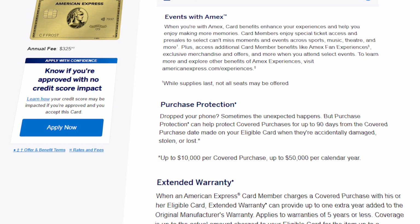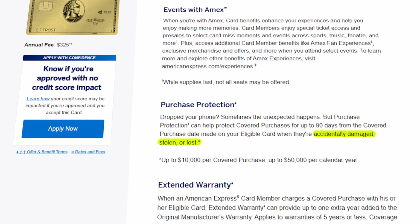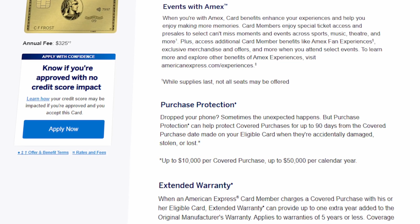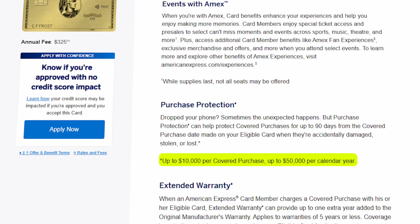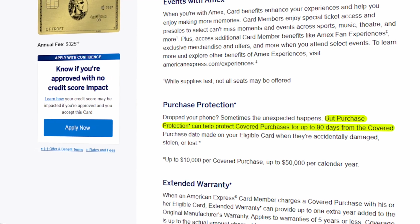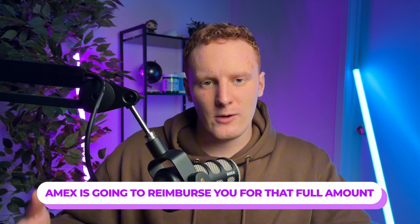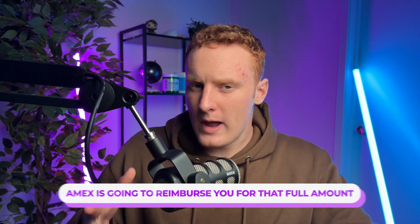The Gold Card also has excellent purchase protection. So what this means is that if you lose something or it's damaged or stolen, American Express is actually going to reimburse you up to $10,000 per occurrence, up to $50,000 a year, as long as the incident happens within the first 90 days of you purchasing. So let's say you bought a phone with your Amex Gold Card and then you dropped and broke it, or you got some fire Skechers and then someone stole them out of your car, or maybe you lost an AirPod or something. Amex is actually going to reimburse you for that full amount. And the purchase protection on the Amex cards is way better than it is on the Visa cards because there's a lot less things that are excluded, and Amex also covers lost items. Just make sure that you still have the receipt on hand.